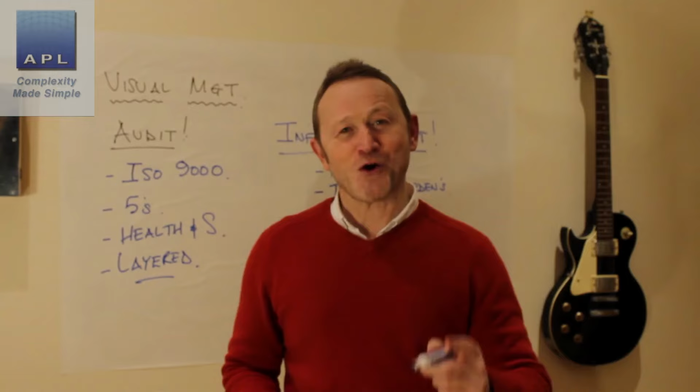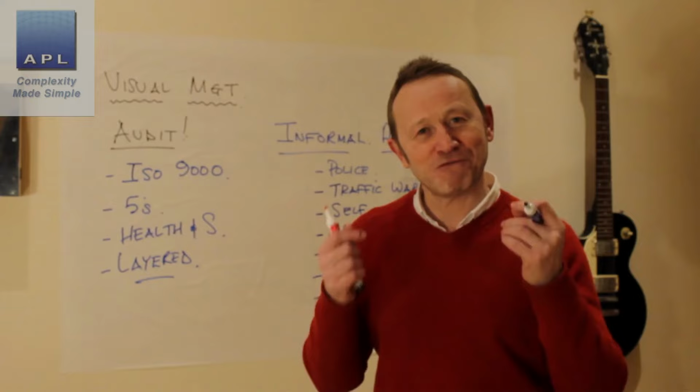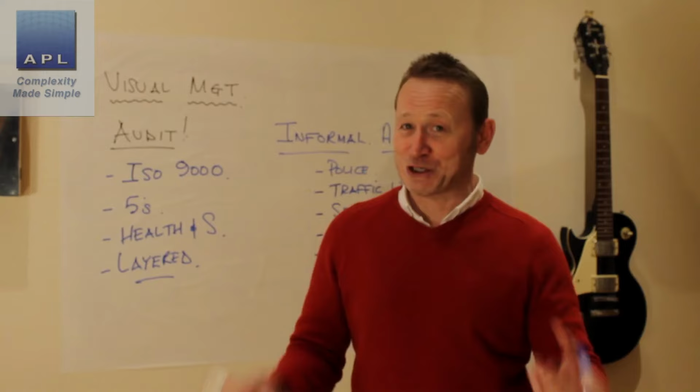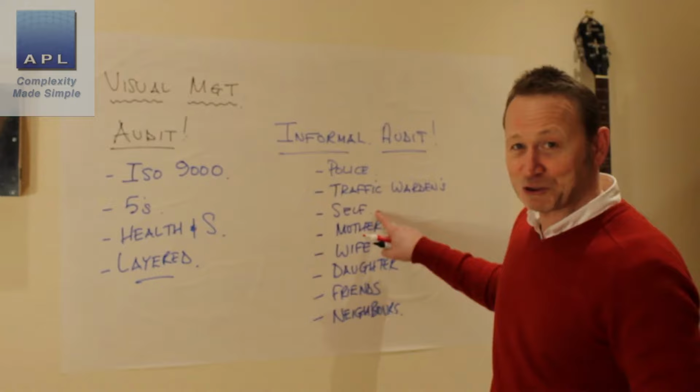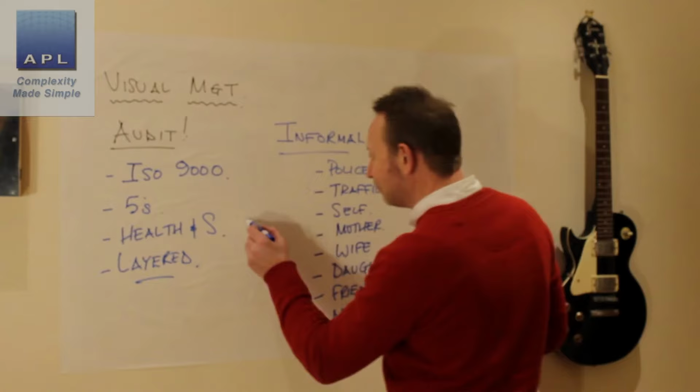You were on show to everyone. They could all see whether you paid your tax disc or not. It was not a formal audit, an informal audit, but you were constantly on show to everyone. And because you were on show to everyone, guess what? This was important to you, and you made sure that you kept it up to date. Now what we have, instead of the tax disc, the alternative is we have a computer system.